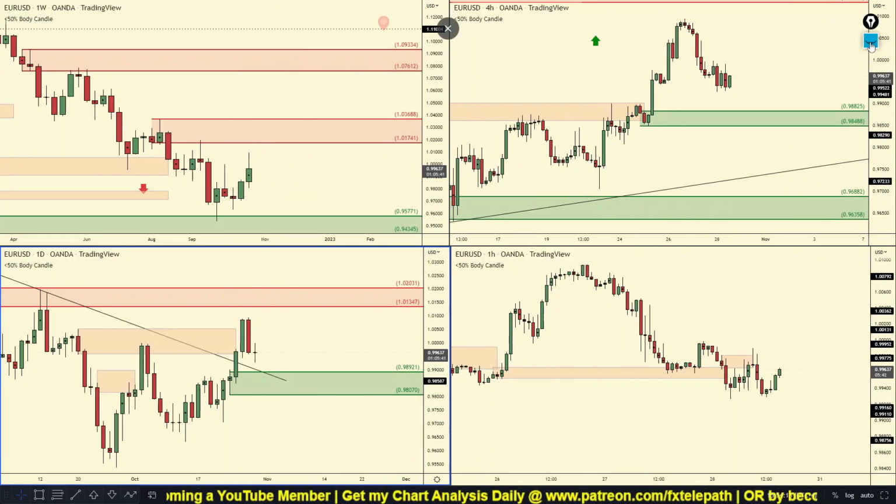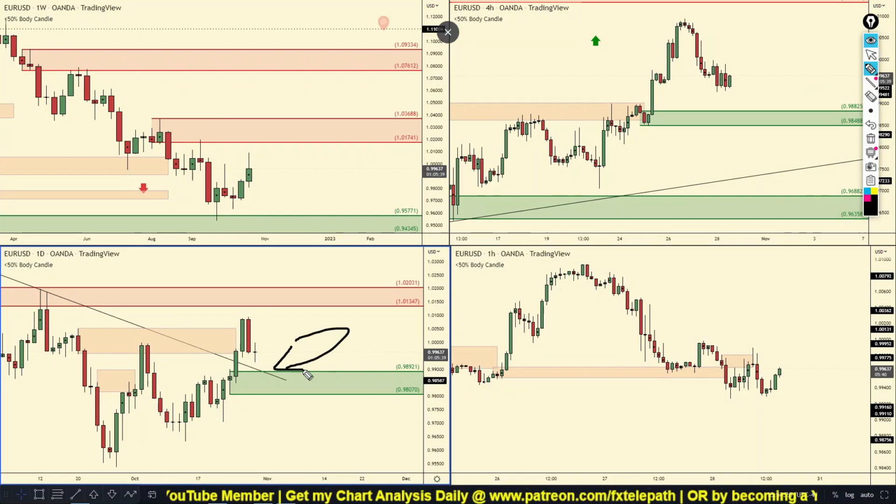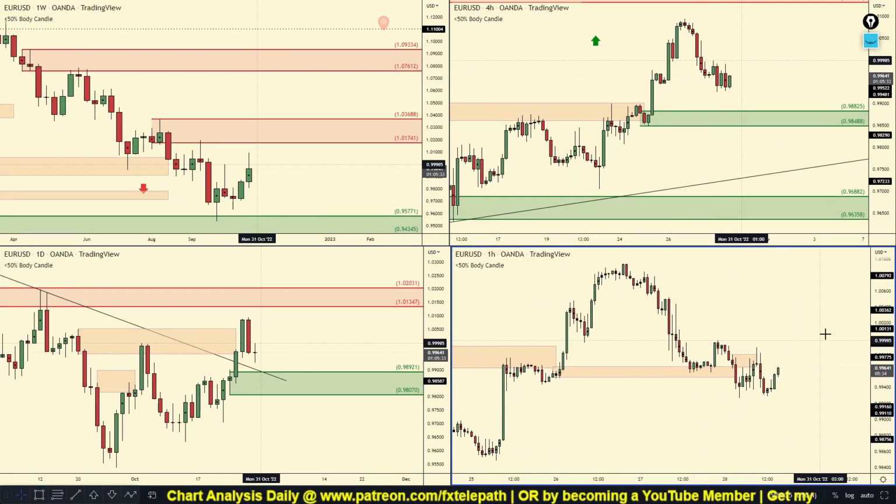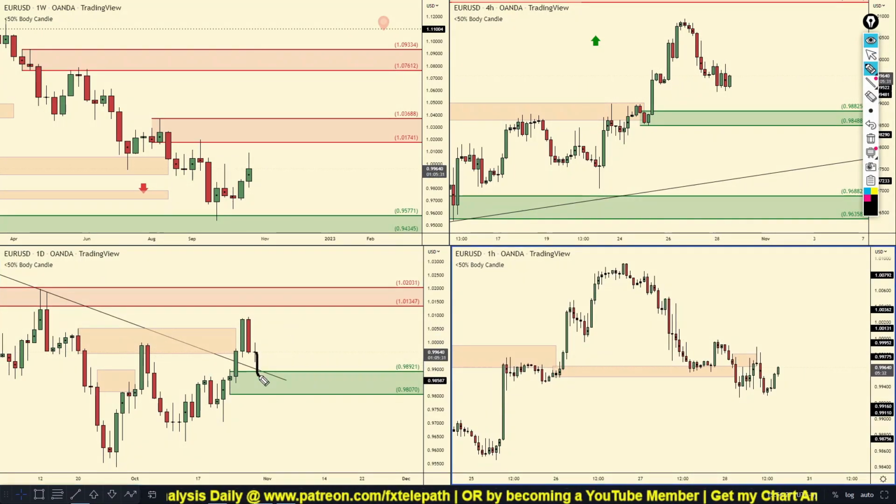So if the daily demand does get hit, I would be over here on the 1-hour chart looking for confirmation. Now, if you want to trade short to this daily demand, that's definitely fine in my opinion, but it would have to be on a 1-minute chart, so I don't even really recommend that. So hopefully we can get the pullback down to that daily demand, and then we can look for 1-hour confirmation. Other than that, I really don't see any trading opportunities.